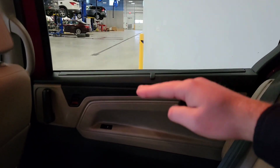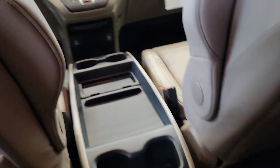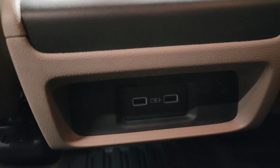Power sliding windows actually will come right down. Go whoop down this way, as we sneak right in over here. Little shades. Little courtesy pockets right here off to the side again for a little more storage. Cup holders right here for us. As we come down below, you're gonna see we have a couple USB plugins.